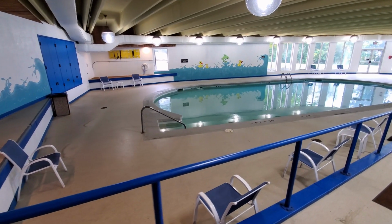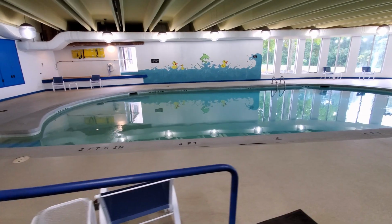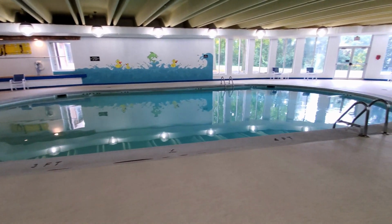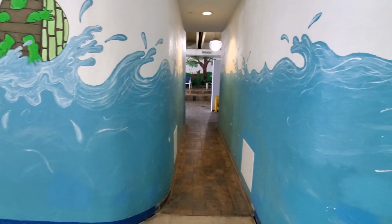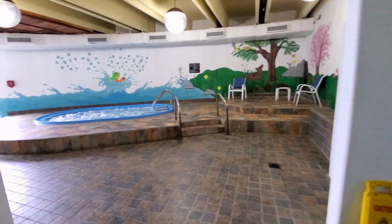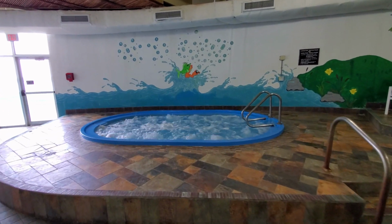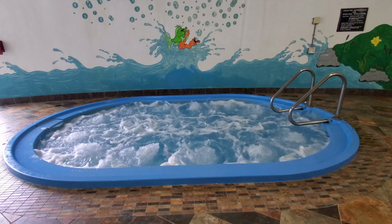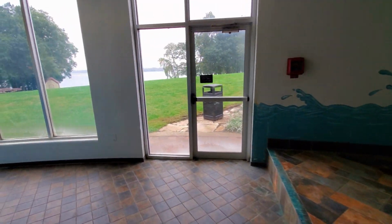So the pool door was open this time, so we're able to come in and check out the pool. It's good size. What is through here? Oh, look at that hot tub. Oh my goodness, that looks amazing. Got a lake view.